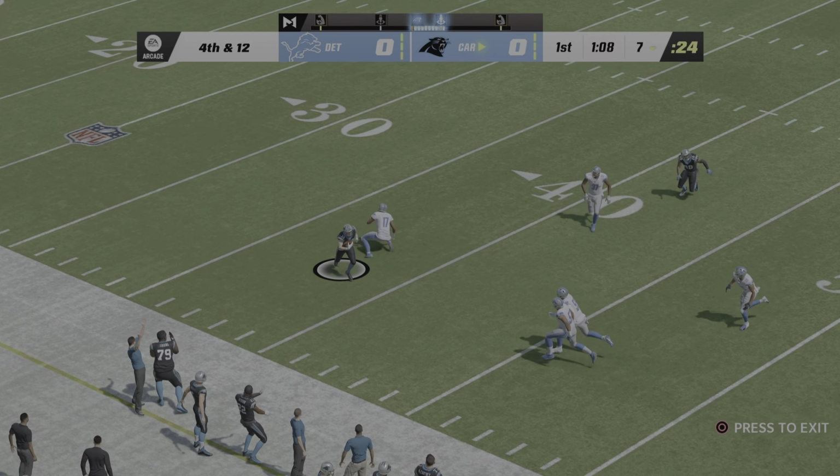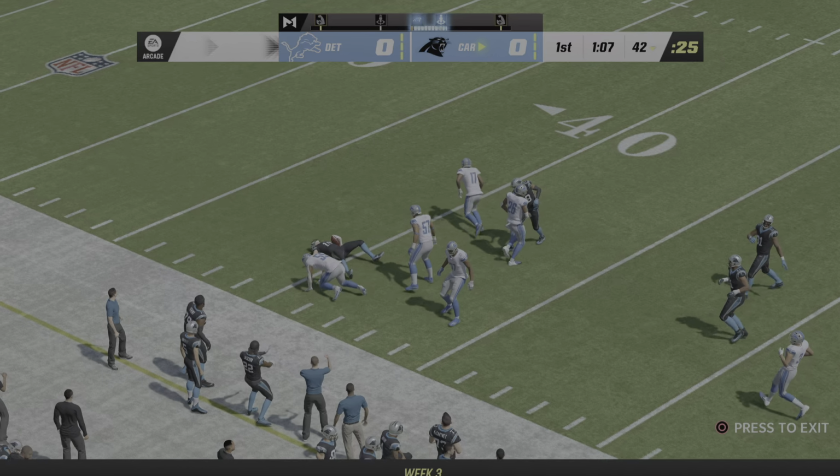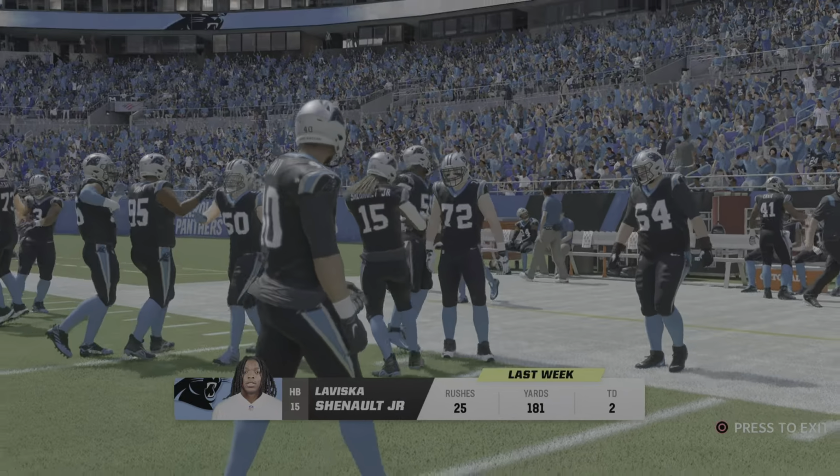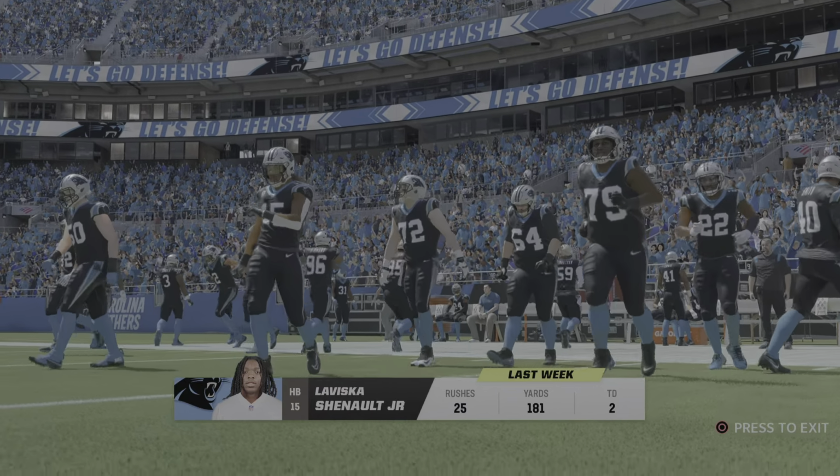Oh, what a move. A big boot that time. 57 yards the official distance. And the Panthers will take over now 1st and 10.